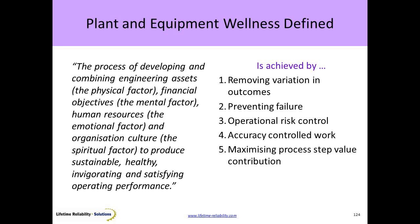So again, some words around what we're trying to achieve in the end. It's a process for developing and combining engineering assets, the physical factors, financial objectives, the mental factors, human resources, the emotional factor of plant wellness, and organisational culture, which is the spiritual driver of a business. Sustainable, healthy, invigorating, satisfying operating performance from physical assets. So we're trying to combine the science with the people, with the business processes, with the aim of the business to achieve what we all want out of this business.